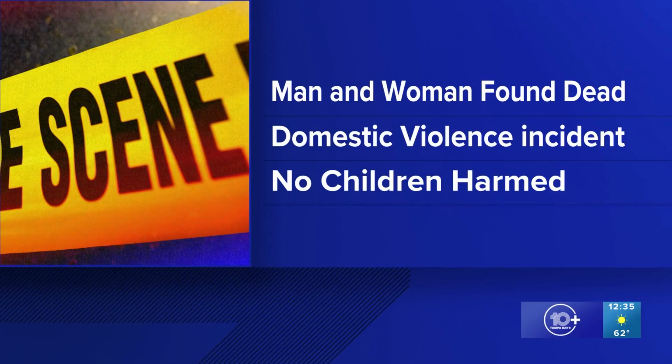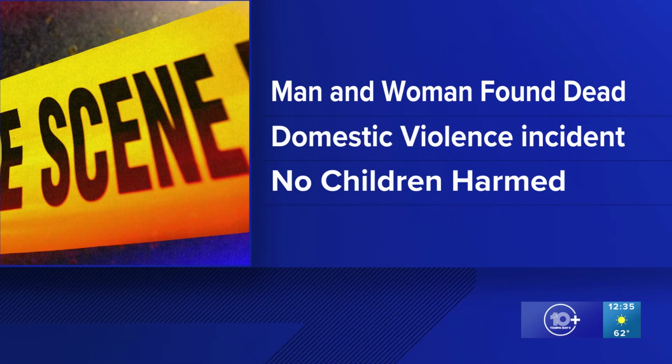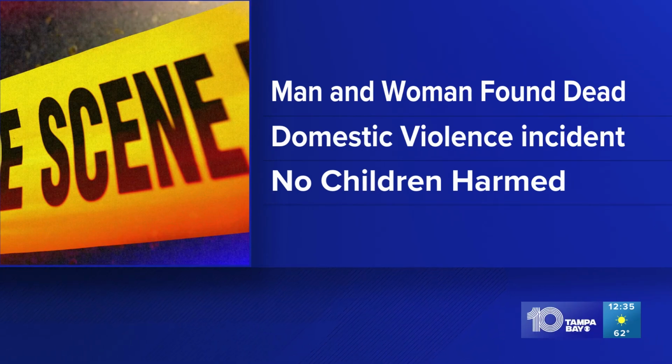New details this afternoon surrounding domestic violence that left a 34-year-old man and a 33-year-old woman dead. It happened Saturday night in Haines City. Police say the couple was found inside their home with gunshot wounds. Investigators believe the deaths are related to challenges in their relationship. Kids who also lived in the home were not there when police arrived.